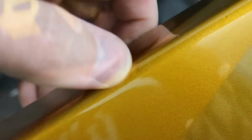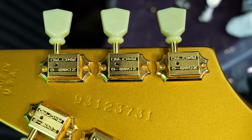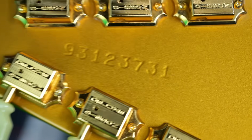I found a new ding on the back while I was flipping it back over. Very small, but it is there in the clear coat. But now the back side of our headstock. Tuners are looking good again, nice and polished up. Gibson Deluxe, double line, single ring. Serial dating it to 1993, 312th day of the year. Production number 731. Made in USA.